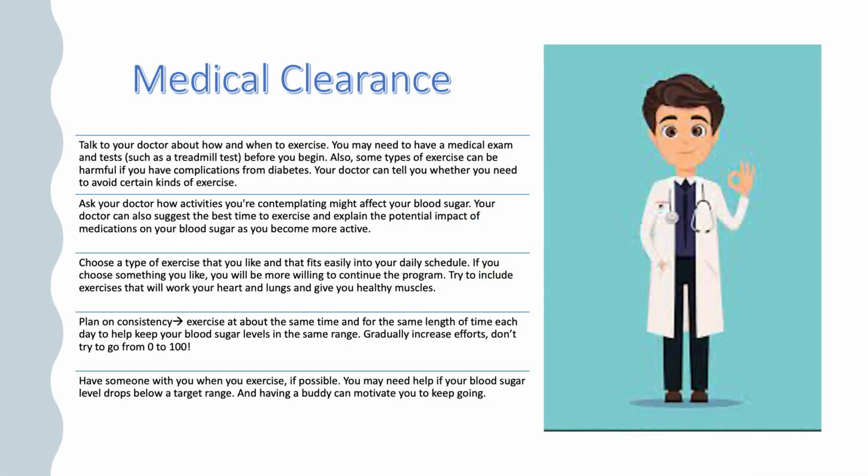We want to talk to our doctor about how and when to exercise, because depending on other comorbidities or illnesses that we might have, we might need further exams or tests to be cleared before attempting a certain exercise that you need to do. In addition, we want to cover our medications and make sure that we are in the safest possible place regarding medication and exercise.